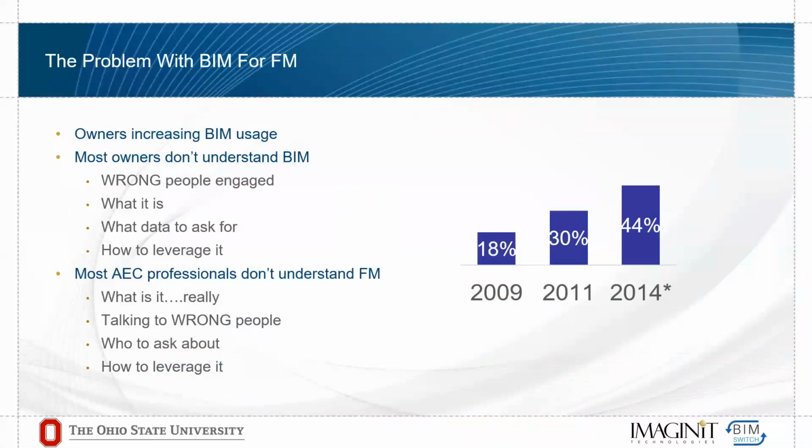And when BIM went through its implementation in the AEC community, they had to change the way they did things. The same thing needs to happen from a facilities management perspective. The chart at the right is something I pulled from McGraw-Hill, which basically says the use of BIM continues to grow, and it's growing very drastically. There's just one problem associated with that. Joe, if you could just hit the next slide.